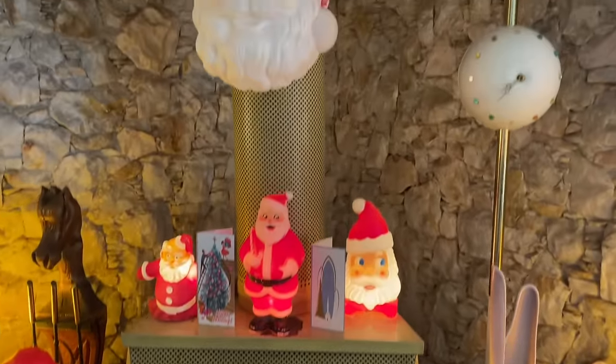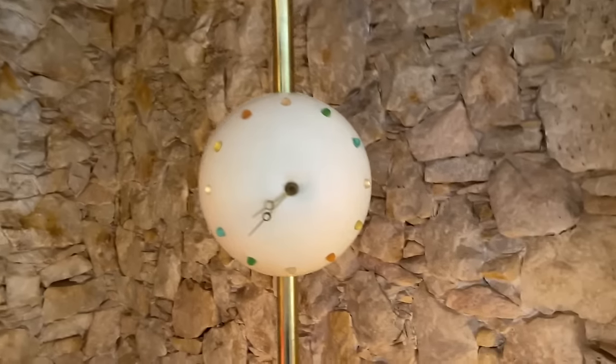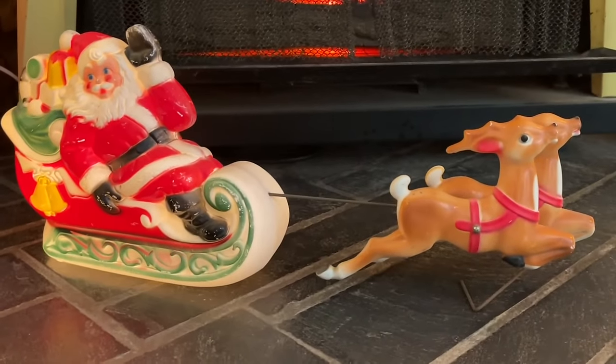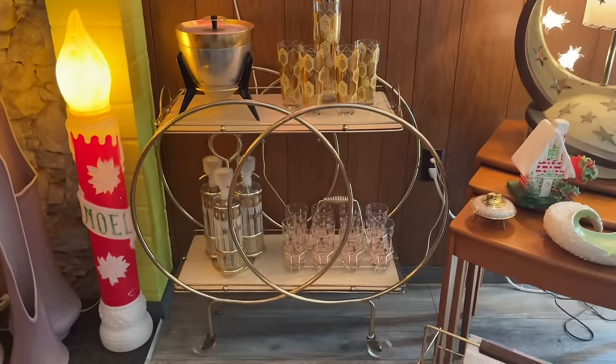Amazing blow molds. Mostly came from Justin. I'm obsessed with this because the little deers look like they're flying from a distance because they're on the little thing. I think that's just like the cutest thing ever. They do. And this cart.